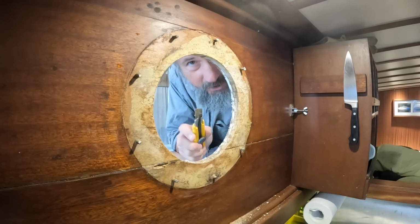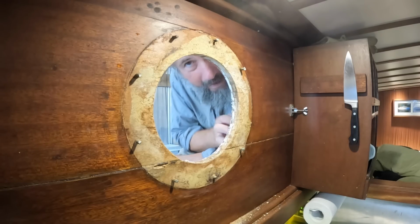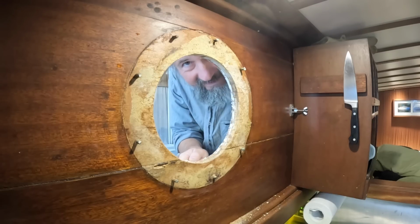It's a subtle thing, but when you're doing something like this, try to keep in mind the direction of the grain. The direction of the grain in the cabin sides is in this direction. So if I cut across the grain and then with the grain, it's much less likely to bite.